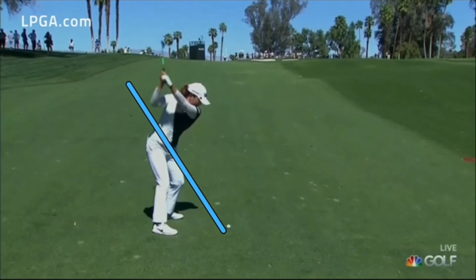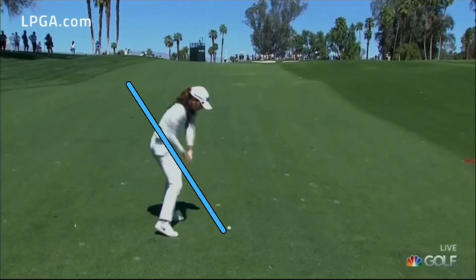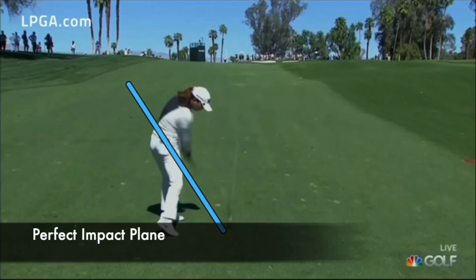Typically, a player that's that high up would tend to have the hands or the club working on a little steeper plane out here. She does not. She brings it back down, right forearm on the plane, flat left wrist, right through there, and she is in between her feet rotating.